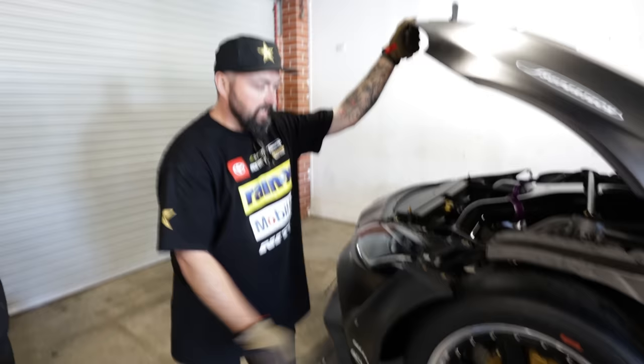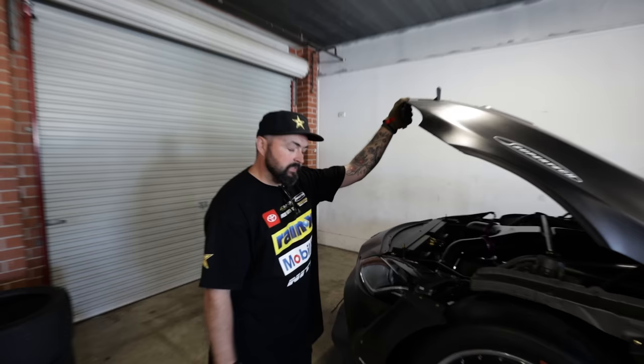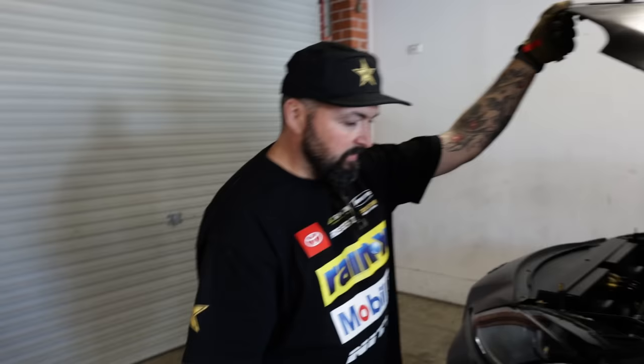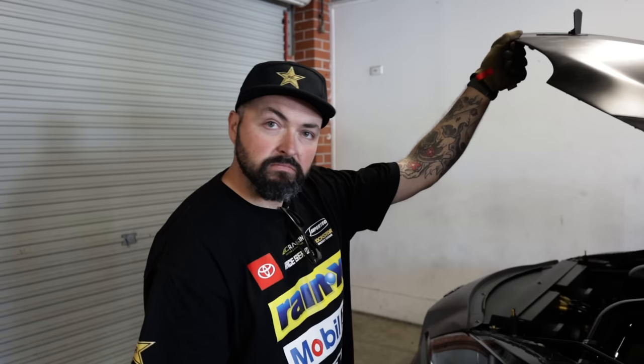Yep. We're going to have to add the packers to the bump stops. You limit the up travel, and then we're going to go up on spring rate because of the new aero. So we're going to hit 18Ks? We were 16s. From 16s? Yeah. Hopefully we'll have some more front grip.